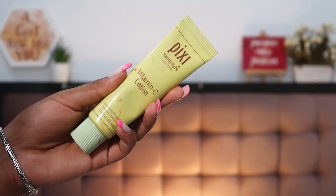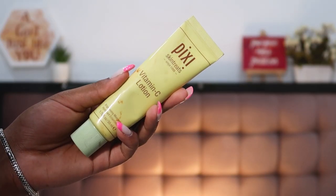I also ran out of my Pixi Vitamin C lotion. This was a very good face moisturizer. I used it for the longest time. This also has some product but very little product. I really enjoyed using this. If you feel vitamin C is something that you want to incorporate but serums are too strong for you or serums break you out the way it used to happen to me before.